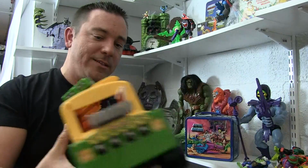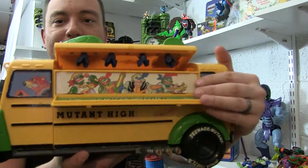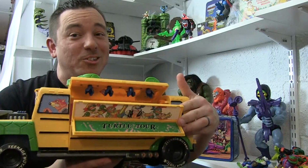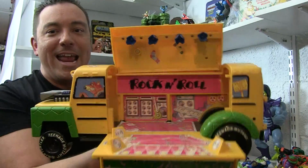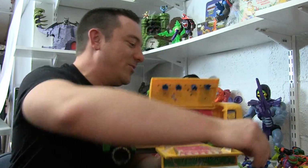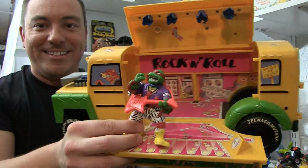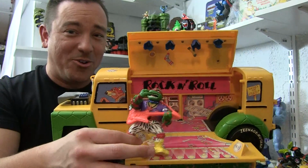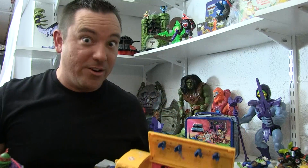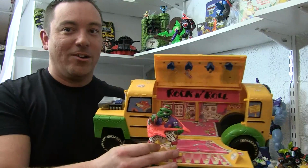So it's like a normal school bus. But then on the other side, if you open the window up, oh, look, it's got the Rock Band Turtles now, and it says Turtle Tour. That's right, it turns into a tour bus, and it opens up into a stage for the Rock Band Turtles. So now I've got this amazing way to display them, because I've got this stage, and I can put all the Rock Band Turtles up on the stage. There's one other figure that goes with the set. There's a Mondo Gecko. Believe it or not, they made a hippie-looking Mondo Gecko that's part of the Rockstar set.